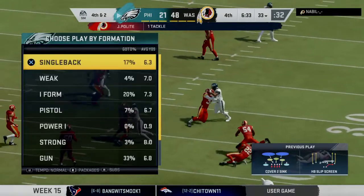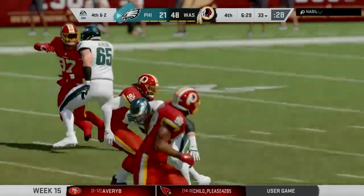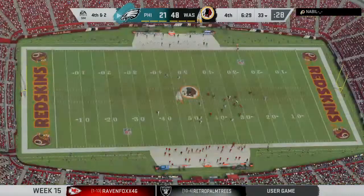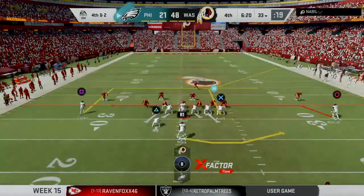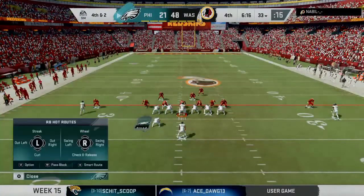I love the intelligence the defense just showed there. Read their keys, saw the screen developing, ran to it, and smothered it. What a 3rd down stop by them. A critical one here if they're going to have any shot at this thing. So they'll go for it on 4th down.